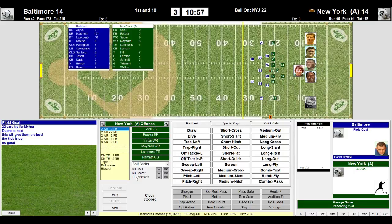So with 10:57 to play in the third quarter, the 1958 Baltimore Colts less Johnny Unitas 14, and the Jets with Joe Willie Namath, Broadway Joe, has put up 14 points on the Colts, and he will take over on the Jet 22. Split backfield, Snell and Boozer, wideouts, Sauer and Maynard, tight end, Pete Lammons.